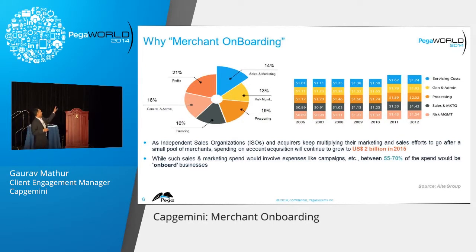So this is again an analysis of why we selected merchant onboarding. I talked about the 25 cents net revenue that a merchant makes, and typically this is the split up. As you can see, we could have picked any of these for the bang for the buck. Out of the 25 cents, about 5% is profit. The other 20% is evenly split between sales, marketing, risk management, servicing, and other components. So we decided, hey, merchant onboarding makes sense. Let's see what framework we can come up with.